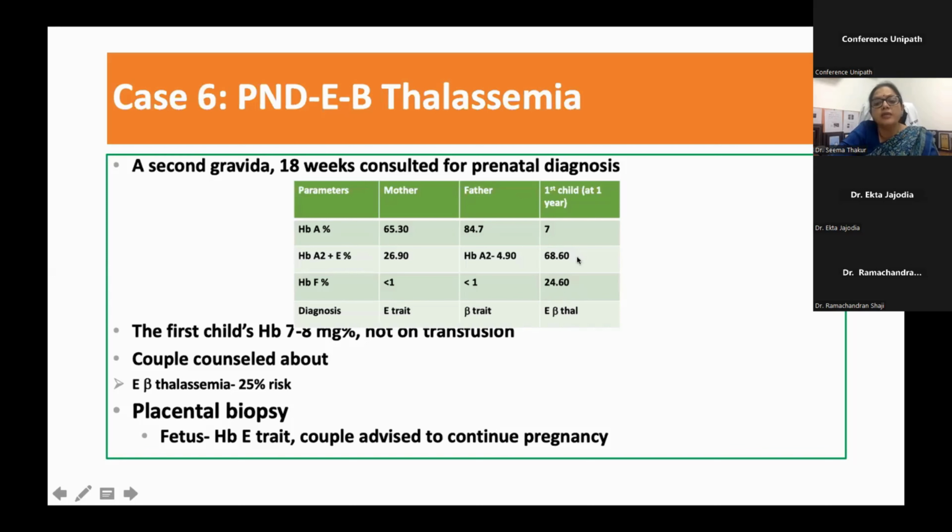And A2 plus E, you can see here, is 68.6. And in the mother, it is 26. So she is a carrier, and the baby has got E beta thalassemia. So the risk of E beta thalassemia in this ongoing pregnancy was 25%. Although the pregnancy was 18 weeks, we resorted to doing the placental biopsy, because for molecular testing, the CVS samples are better, and the fetus was hemoglobin E trait, so the pregnancy was continued.